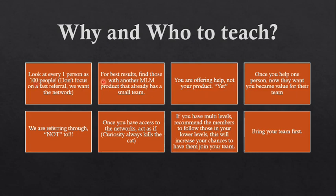Now, for the best results with this method, find those with another MLM product that already have a team, okay? It doesn't matter how big their team is. If they've got 2 people that are actually working underneath them in another product, you already know there's 2 potential prospects there that are proven to work. Now, we're not stealing these prospects. These prospects are going to come to you anyway because they always do when you are the one giving the most help. Not only that, but that person that you initially invited in will end up coming to you as well. For this to work really well, find people that already have a small team or a larger following, or someone that's already got a little network.